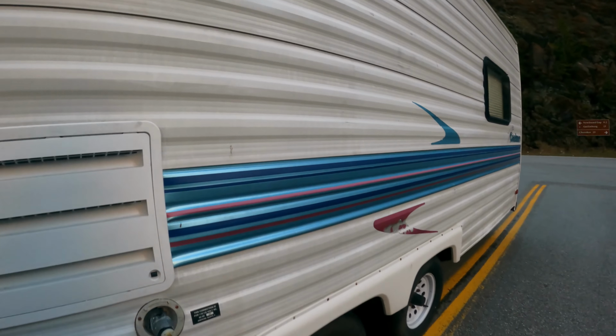Snatch block up and tied the truck off up there. I'm gonna try to just pivot it around just a little bit so we can keep it off.